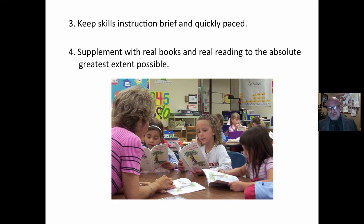The skills are used just to develop the ability to read, to strengthen these neural pathways. And to the greatest extent possible, supplement with real books and real reading. All right? Keep in mind, it should be 80% authentic reading to 20% skills, or 70-30. Those are the two ratios to keep in mind in reading instruction.